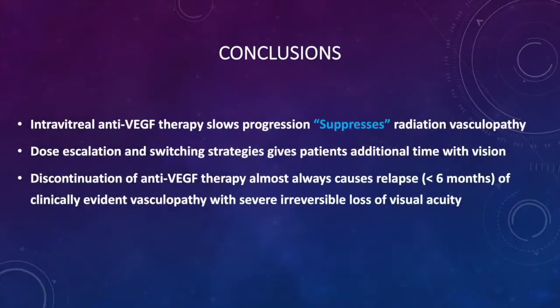So in conclusion, intravitreal anti-VEGF therapy slows the progression. It suppresses radiation vasculopathy. Dose escalation and switching strategies give patients additional time with vision, and time can be years of vision. Discontinuing anti-VEGF therapy almost always causes relapse. It might not be instantaneous, it could take 6 months, but eventually the radiation vasculopathy, the edema, and the ischemia will win out, and patients will lose their vision and lose it irreversibly.